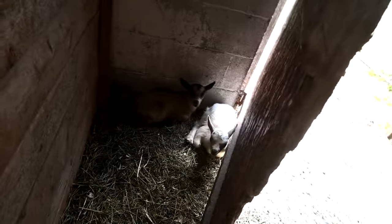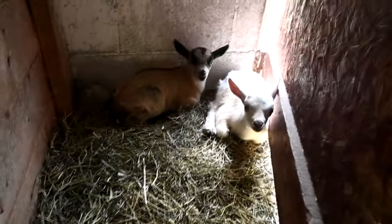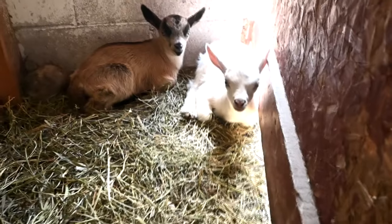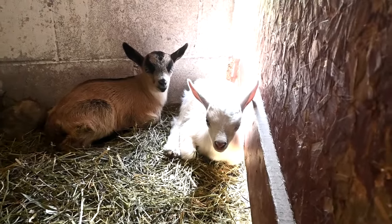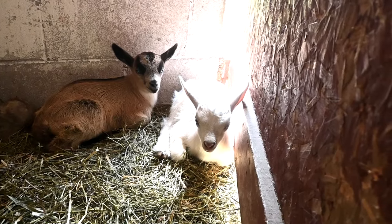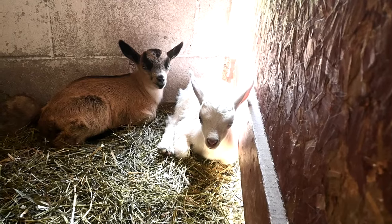Sophie says Rosie puts her babies to bed. And then she hides her babies. Oh, they're behind there? Yeah. Sophie says that Rosie hides them away, puts them to bed, and then she goes and eats the grass. And we found them. They're adorable. How old are these? They're 8, 9 days old now. Only 9 days, and they're like triple the size.